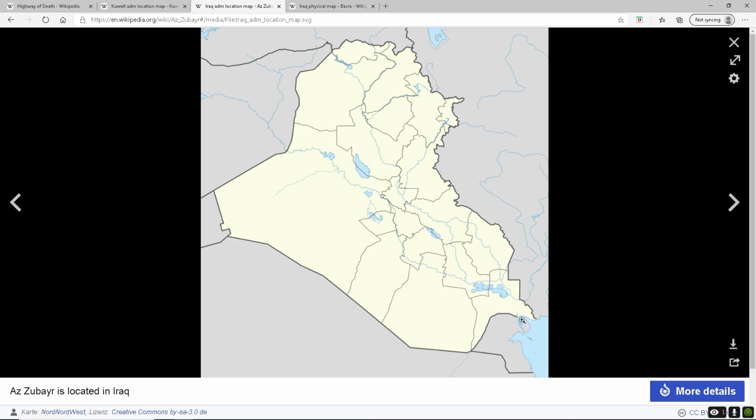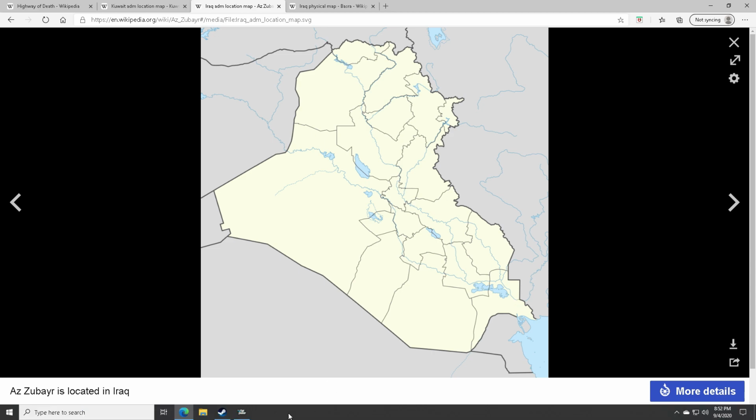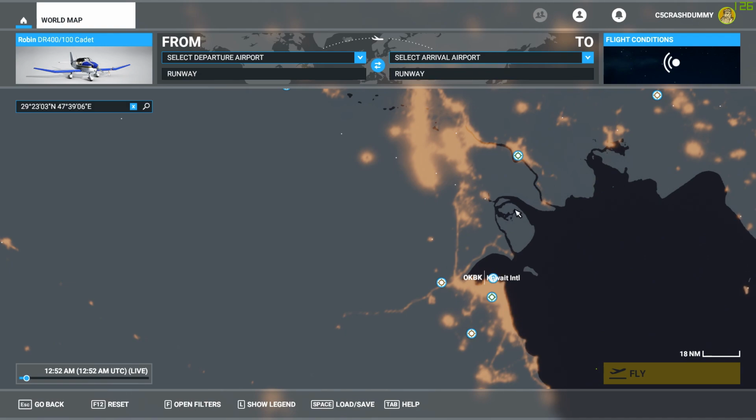Okay, so now there's the water. And so I'm going to say about left of the water. And yeah, so this might be Basra here. So my guess is that this is the highway. That would seem to make sense to me.